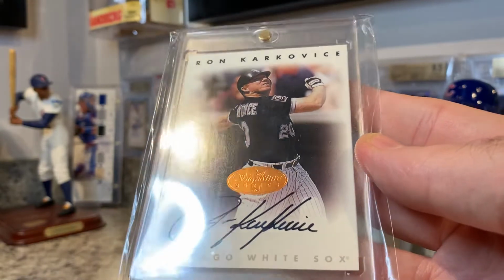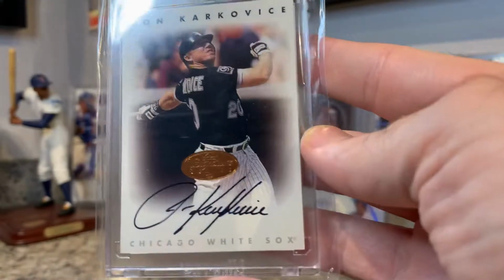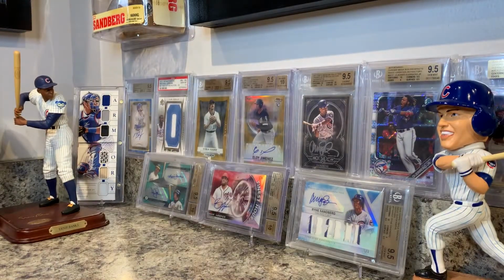That was from the old Leaf Signature, 1996 on that one. It's just a whole card. Can only imagine how much this card has circulated throughout the years.